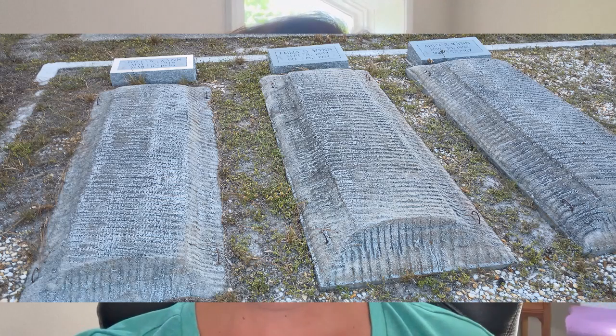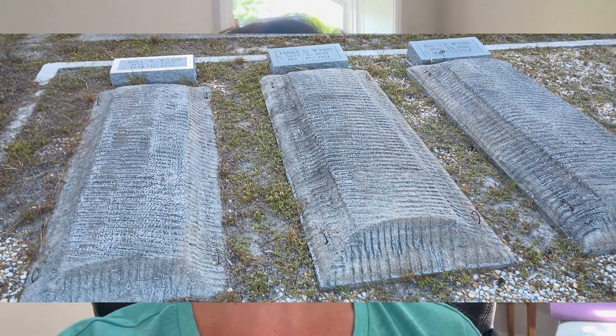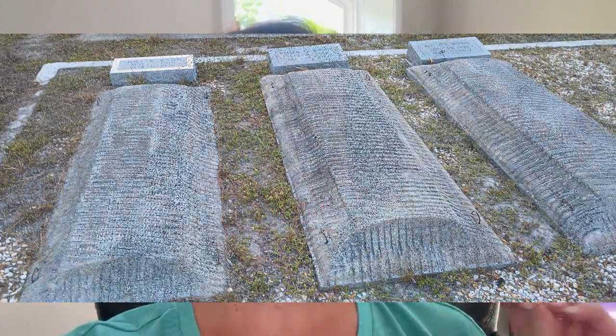Curious cemetery questions, round 2 for 2 minutes. I received an email from a viewer of a picture of some burials at a cemetery in Florida. Said, hey Kari, what do you think these are?